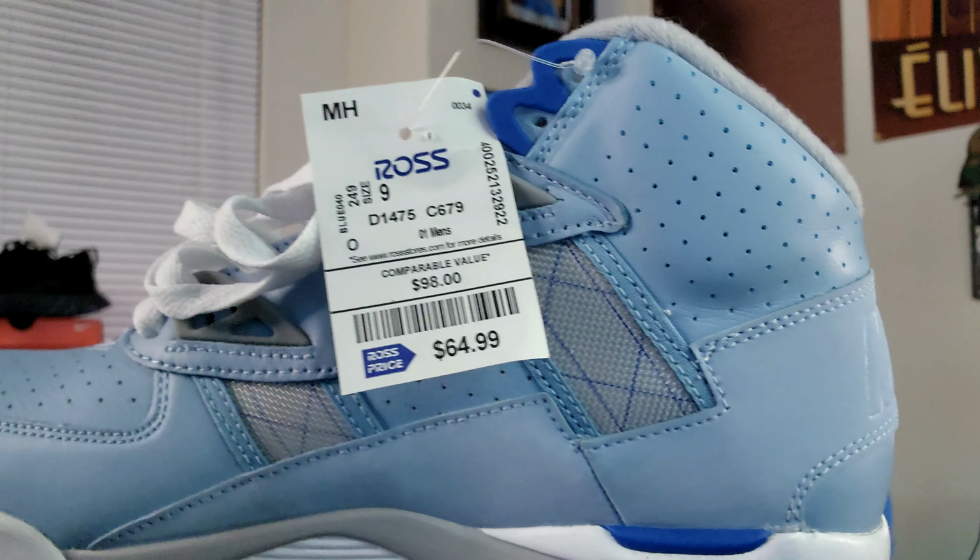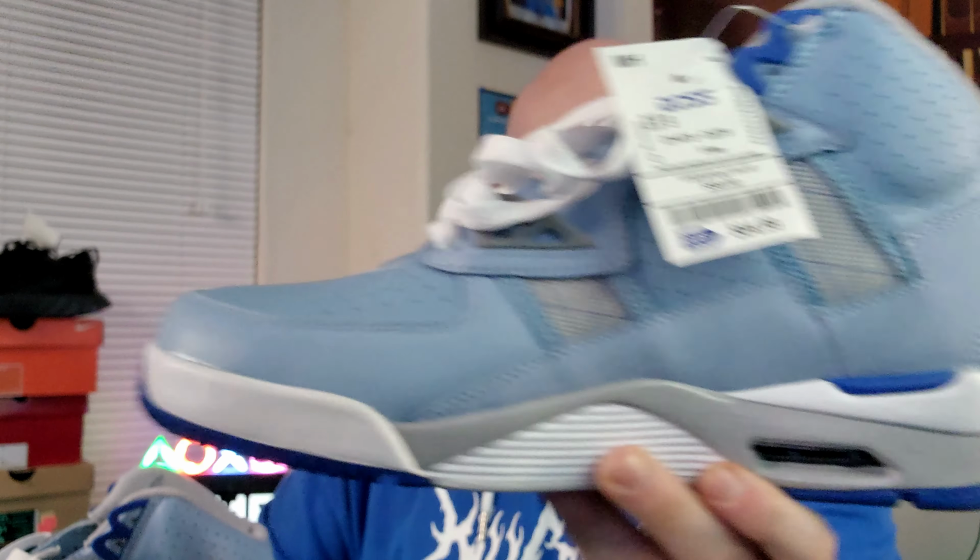I am going to rock these to the gym on days that I'm not doing cardio, because these are going to crease like crazy probably. They're going to be pretty stiff for a little bit, but these were just so dope, and they were the highest priced item that I bought. These were $65. So if anybody's interested, check your Ross Dress for Less. They have Nike Trainer 1 SC in this royal blue, Carolina blue, and white, light silver color scheme. And I mean, this colorway is so fresh. My God, is this fresh? So super happy to have these.